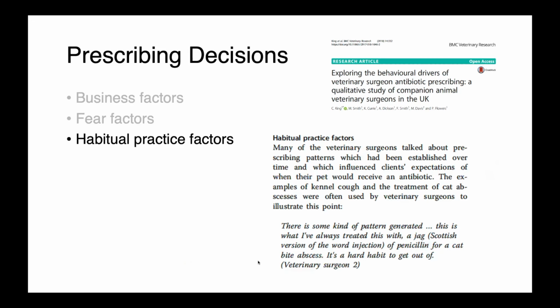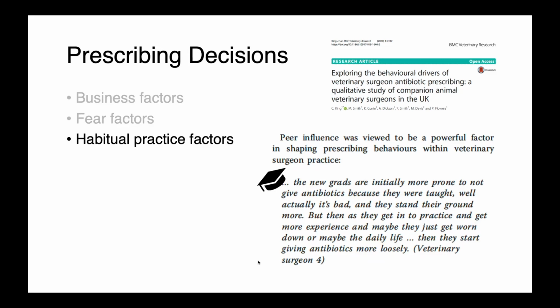There's habitual practice factors. So people get used to practicing in a certain way. They get used to prescribing a particular drug for a particular presentation. And that habit sort of carves a deep groove in how they do their work. Interestingly, this is something that is less commonly seen in new grads. So this person reported the new grads are initially more prone not to give antibiotics because they were taught, well, that's actually bad, and they stand their ground more. But as they get into practice and get more experience, and maybe they just get worn down, or maybe the daily life, then they start giving antibiotics more loosely.